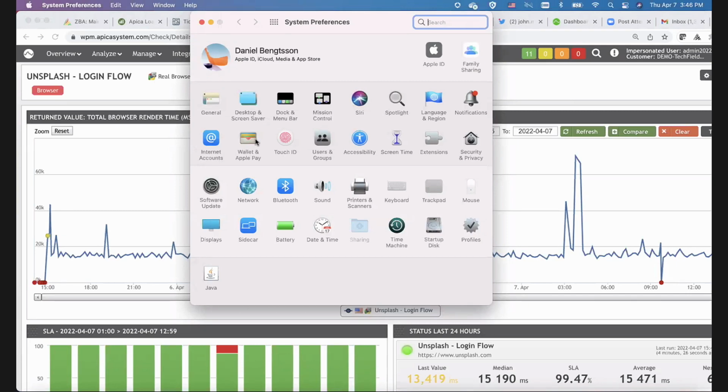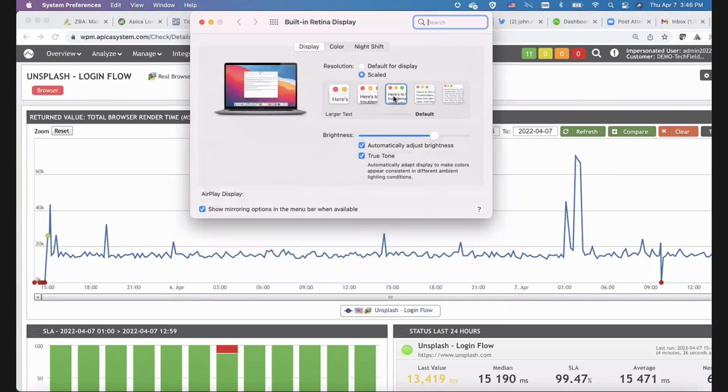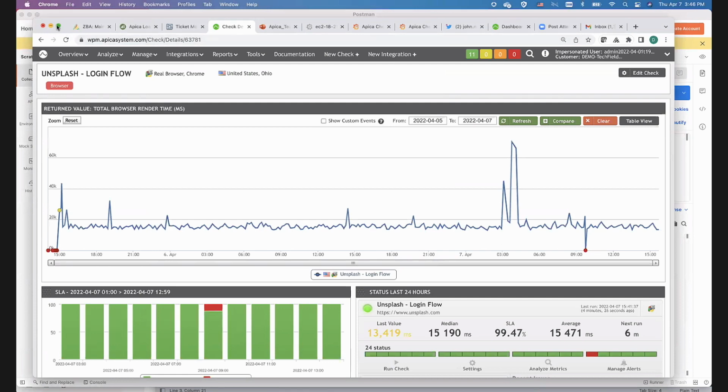If a script fails, it will always notify if we have an alert connected to it. But if you're also interested in performance, that it can't take longer than a specific amount of time to complete this user journey, we can also alert on that. So sorry, let me do this. I can reach it and that.